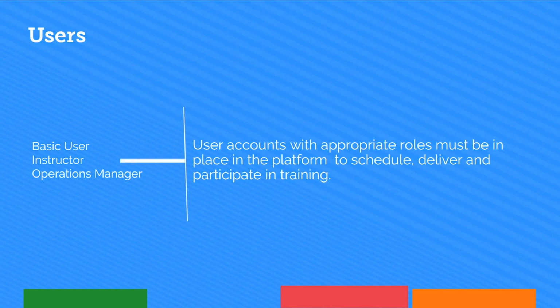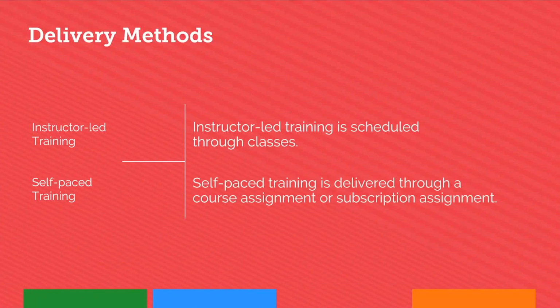The next piece that needs to be in place is a delivery method. The course content is accessed through the method of delivery. We have two types of delivery in the platform, instructor-led training and self-paced training. So what is the difference? Instructor-led training is scheduled through classes. Classes are a date and time where a group of users meet with an instructor who delivers the course content.